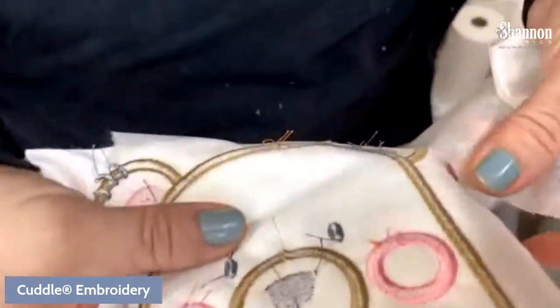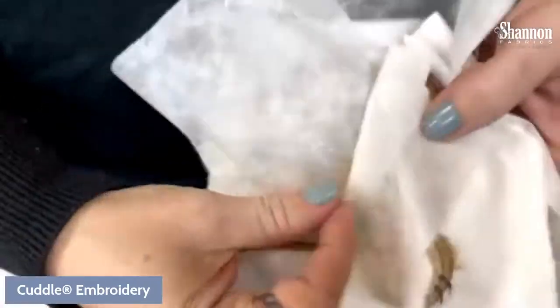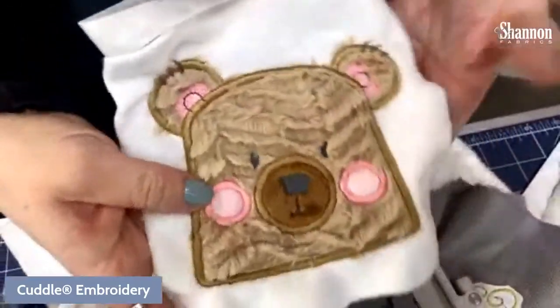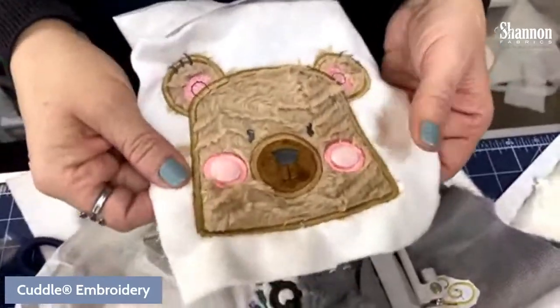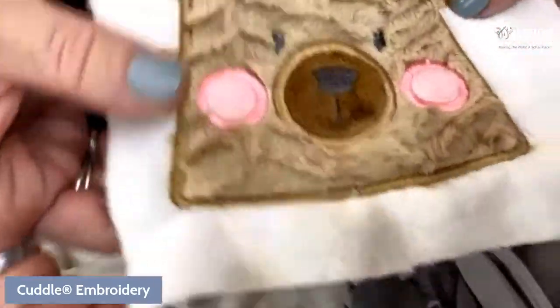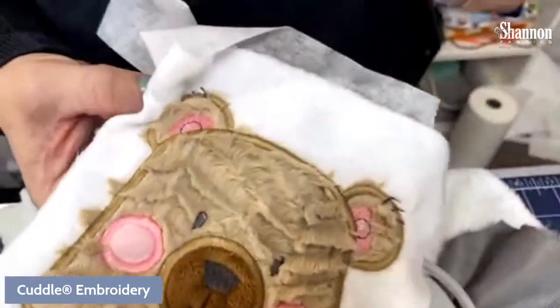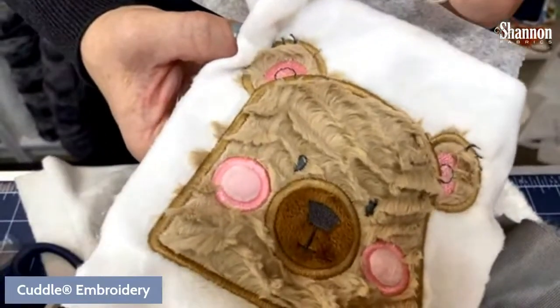Okay, well, that's helpful. So this would be an example that if I wanted to do this on the front of something, this would be a great way to have that so that it'd be more morphable. I can see a little bit of pucker, but not too bad at all. So that's great. Okay, so we want to use cutaway most of the time, tearaway when we have to.